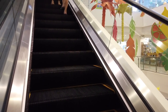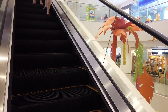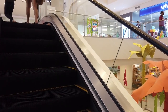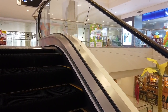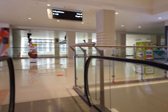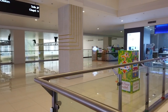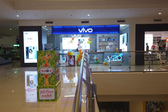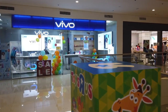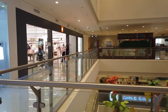So on the fourth floor, you can see the phone shops again. You do have some on the ground floor, but on the fourth floor, this is the food court. And look, Oppo. And you got the Vivo. And the Xiaomi. And then you got the ice cream place there.